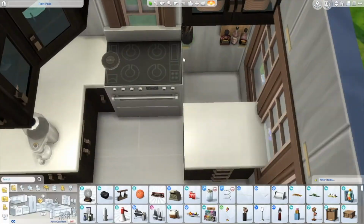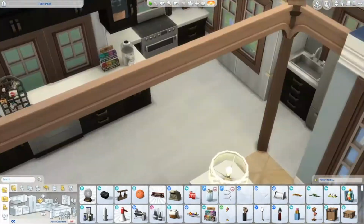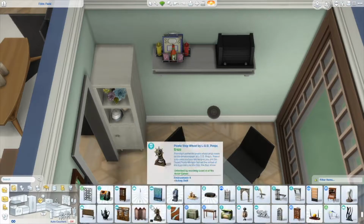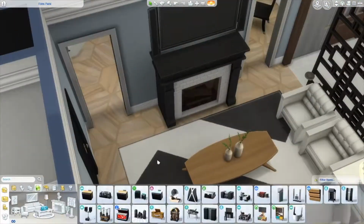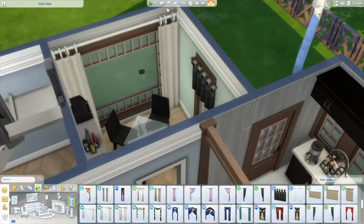And if you try to find it on the gallery, you have to click include custom content, but it really doesn't have much in it. It doesn't have anything that's meaningful. It was literally just clutter, which I didn't really want this house to be cluttered anyways. So yeah, doing this was just kind of a mess, honestly.